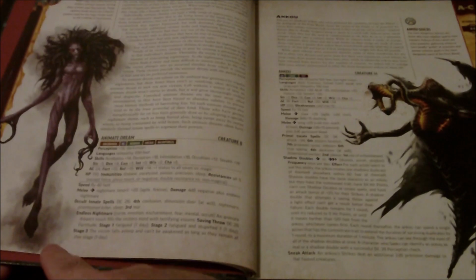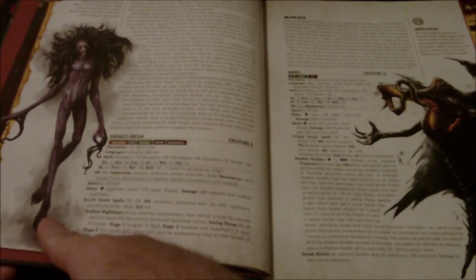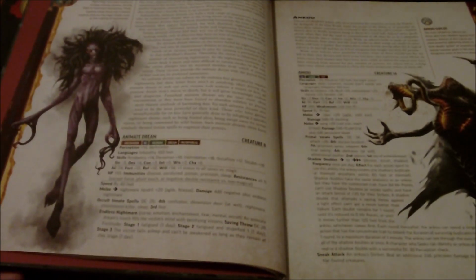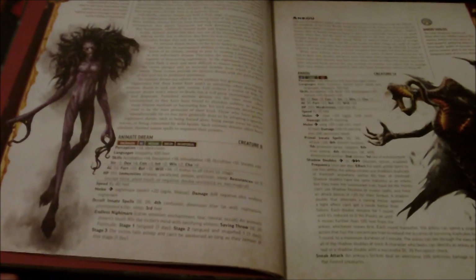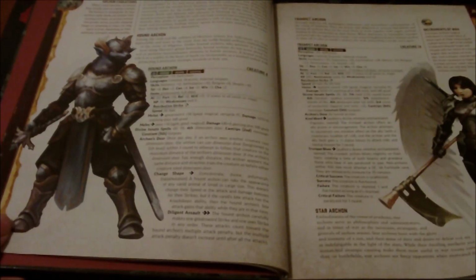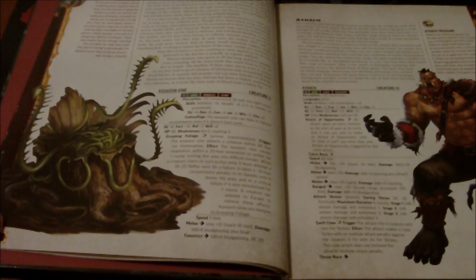Animate Dream. This is something that as soon as I saw this, I wanted to work this into a campaign or an adventure because that's just awesome. And just to see some of the artwork for some of the more classic creatures is always interesting to see some of the Pathfinder take on some of these, because for me I'm seeing a lot of these Pathfinder designs for the first time.